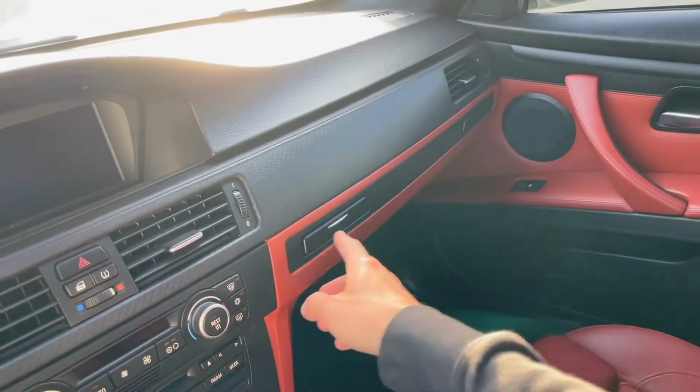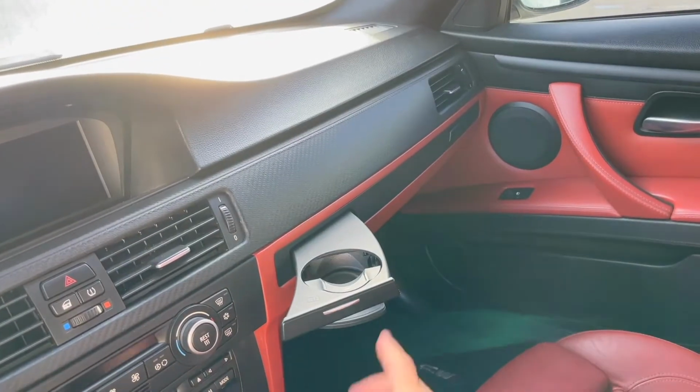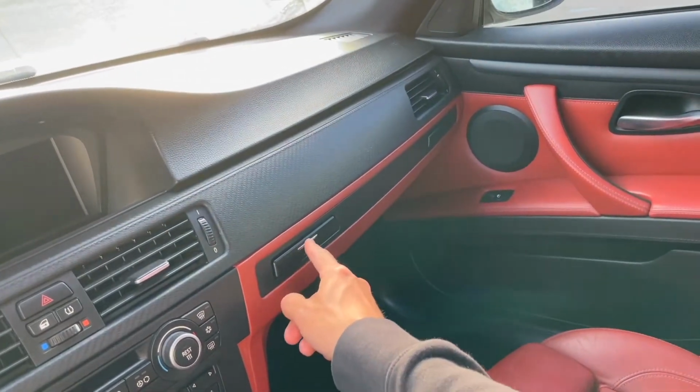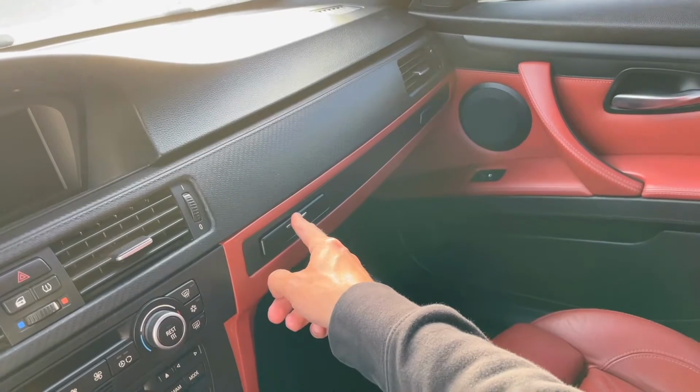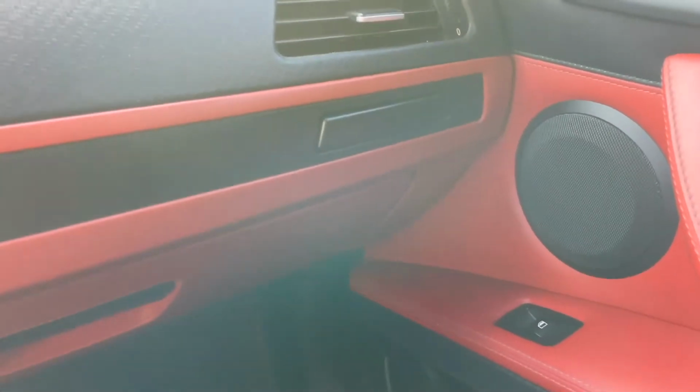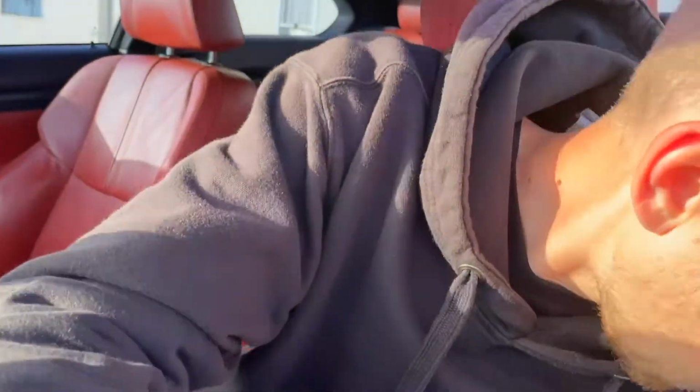Oh, let's do the cup holder test. Since we're in an E90, let's do it. Wow. Oh, I know why. You see that silver piece in here? It means that it's been replaced. This is from the LCI version. That one is from pre-LCI. It doesn't have that silver piece on it. So now it makes sense why it's in good working condition.